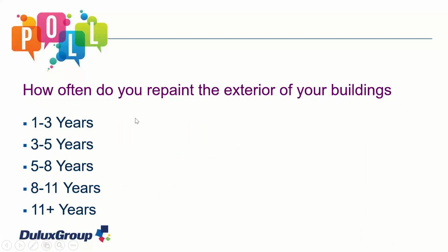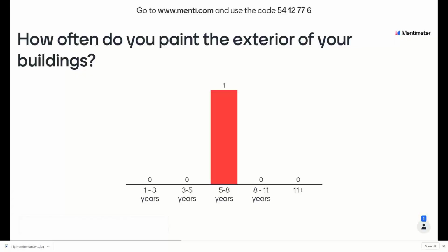So we'll jump into another quick question. How often do you repaint the exterior of your buildings? It doesn't necessarily have to be you yourself, it can be contractors, but it's always good for us to know the general time frame. The repaint window is generally between 7 and 10 years. I don't want to lead into that question just so you automatically choose those, but we find that they're generally much longer than that before they get recoated.